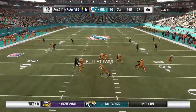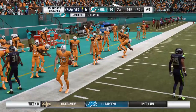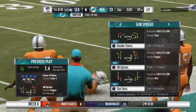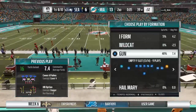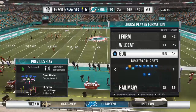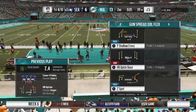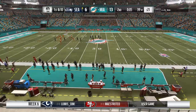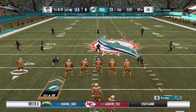On 2nd and 10, Tannehill toward the sideline, and look at that catch. Dragging the toes, and that's going to be a 1st down. Well done. It'll be a pickup of 16 and a Dolphin 1st down. Tannehill now 7 of 10 here in this first half, and he's got a 1st and 10.